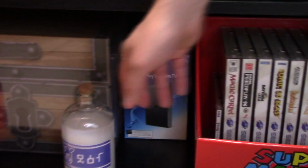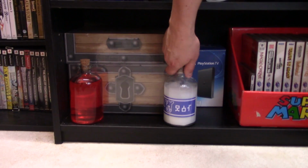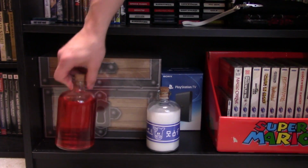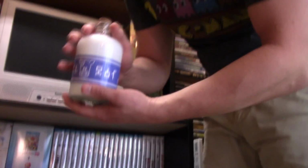There's another Zelda clone. And then over here we have Zelda Chest that has some strategy guides in it, and then a couple cool things that I made just because I'm a Zelda fan, as you guys know. A red potion bottle, and we have some Lon Lon milk.